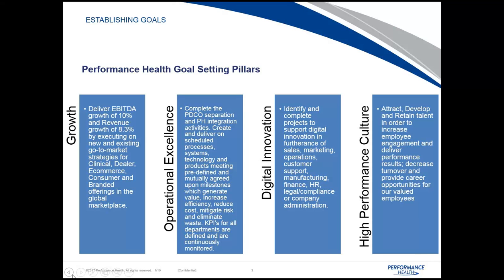The third pillar, digital innovation. Identify and complete projects to support digital innovation and furtherance of sales, marketing, operations, customer support, manufacturing, finance, HR, legal compliance, or company administration. And the last pillar, high performance culture. Attract, develop, and retain talent in order to increase employee engagement and deliver performance results, decrease turnover, and provide career opportunities for our valued employees.